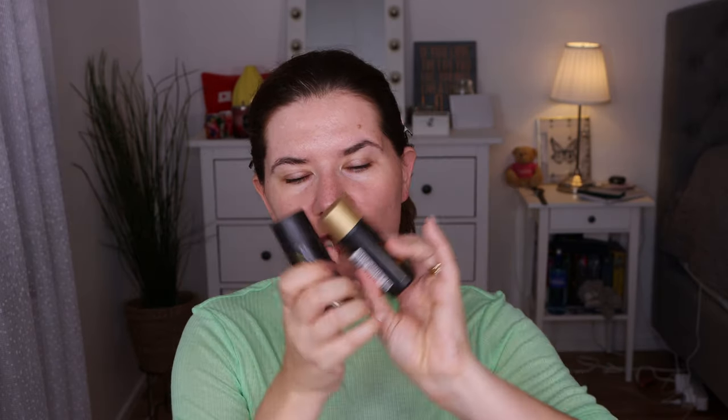I also got this Sebastian Dark Oil Shampoo and Conditioner to try out. She knows how much I love the hair oil, but I haven't actually tried the shampoo and conditioner. She loves it. She's been repurchasing it a couple of times, and she really wanted me to try it too.